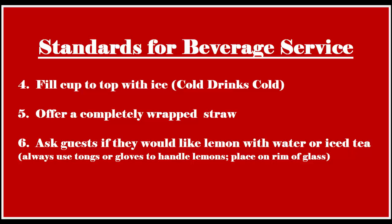The next standard that we want to follow when providing beverage service to our guests specifically deals with iced beverages. We want to fill the cup all the way to the top with ice. We also want to offer our guests a straw. When serving iced beverages, such as iced tea or water, we also want to ask the guest if they would like a lemon wedge. We do not bring this out without asking first.